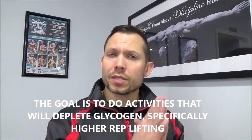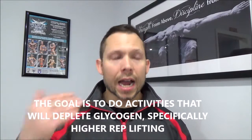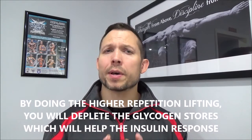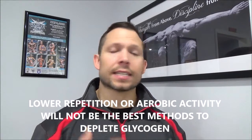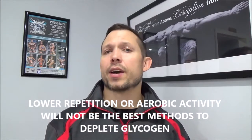Now, what you want to do is activities that are going to deplete the glycogen and help your insulin response. You do that by doing higher repetitions that are going to help deplete the glycogen. So by doing higher repetitions, this is really what's going to help deplete that glycogen and help your body be more insulin responsive. So what it's not is doing lower reps, things like that, because you're really not going to deplete that glycogen. It's going to stress that body out.